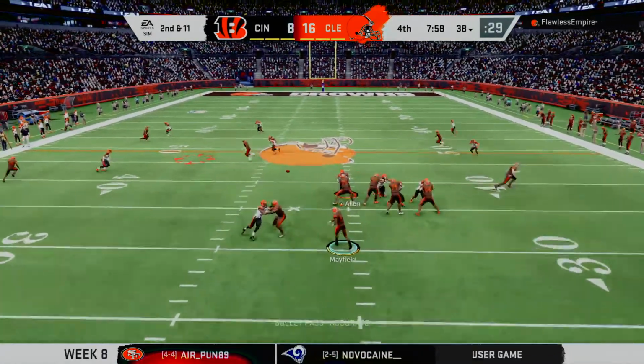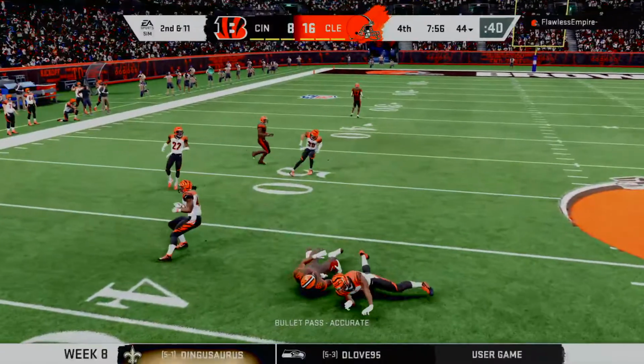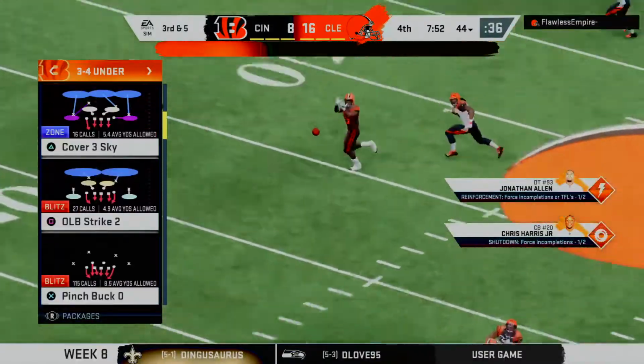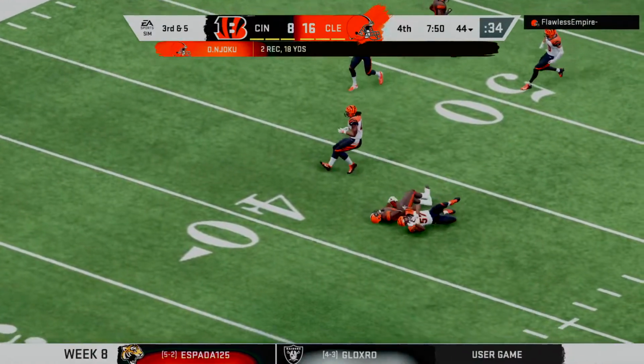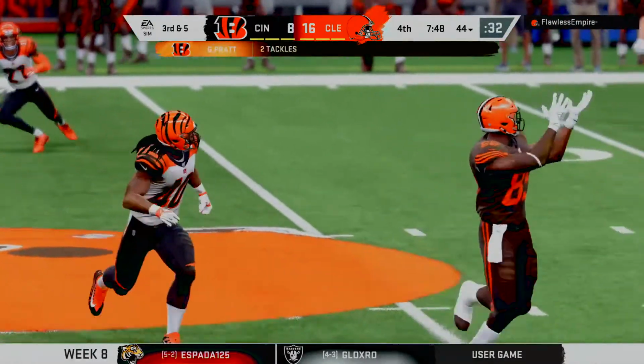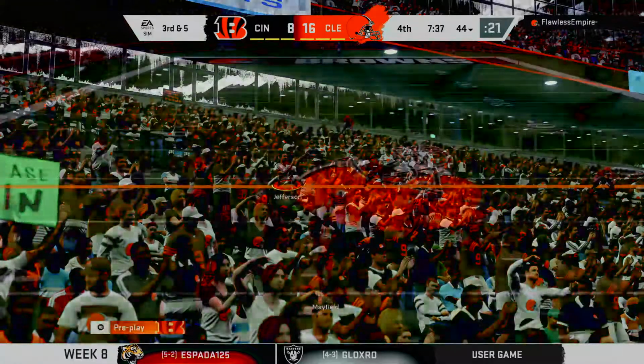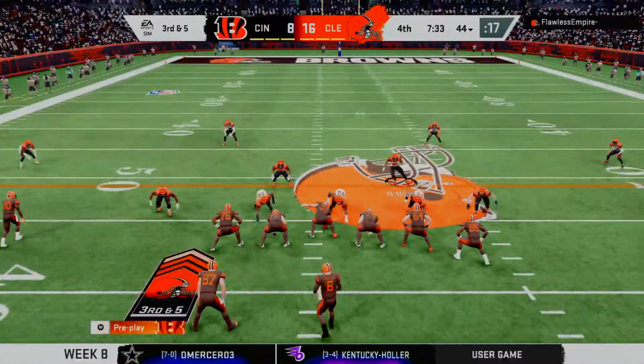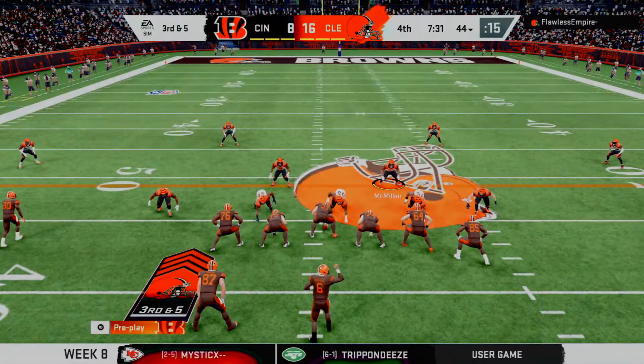On 2nd and 11 now. Mayfield. He's got Njoku, his big tight end. 6 yards is the pickup, and that'll lead to a 3rd down. Another nice pickup through the air, and I think a lot of people might expect him to run the ball in this situation, Brandon, but with this lead, they're electing to throw the football. Swings, slants, quick outs, things that they consider safe.